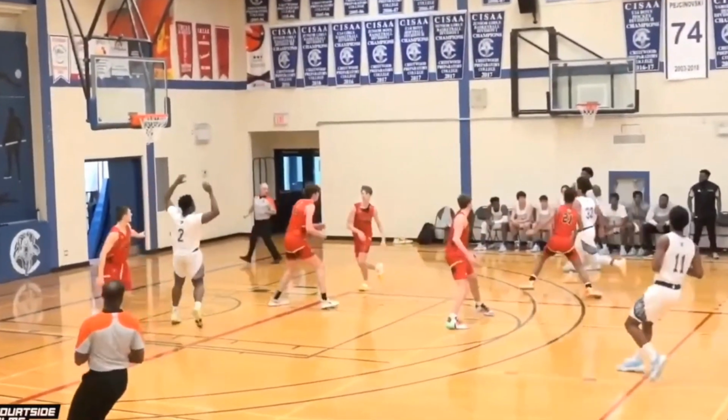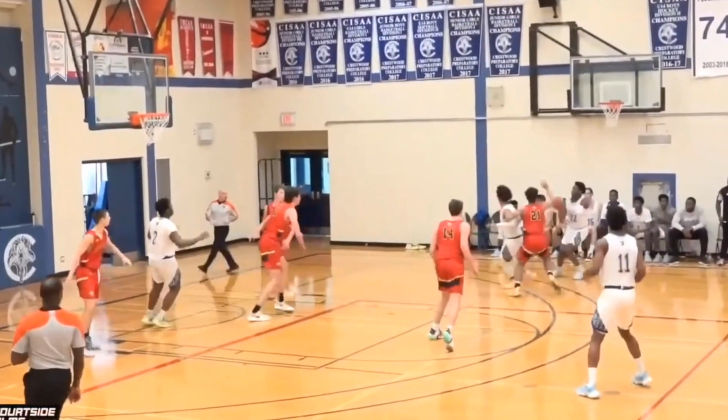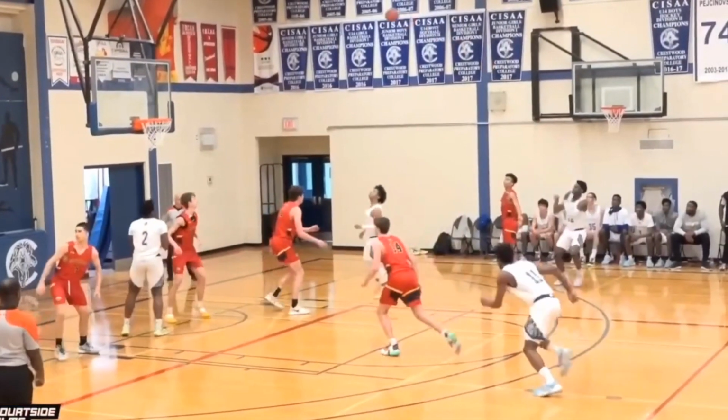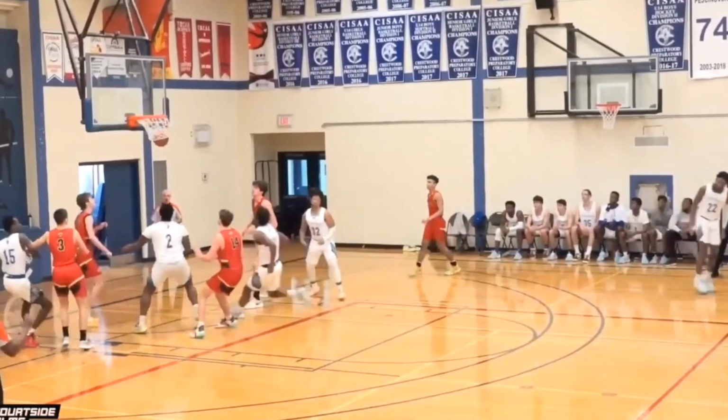Even in transition, he's not afraid to take that three-point shot. Actually, a really nice shot. I just absolutely love his shooting form. Now, of course, there's a lot of coaches who will say he needs to get a 90 degree on his elbow. He's got a 45, which is totally fine. He is using a lot more of his arm in his shot, just like LeBron, than he does his legs like Curry. However, it works for him.